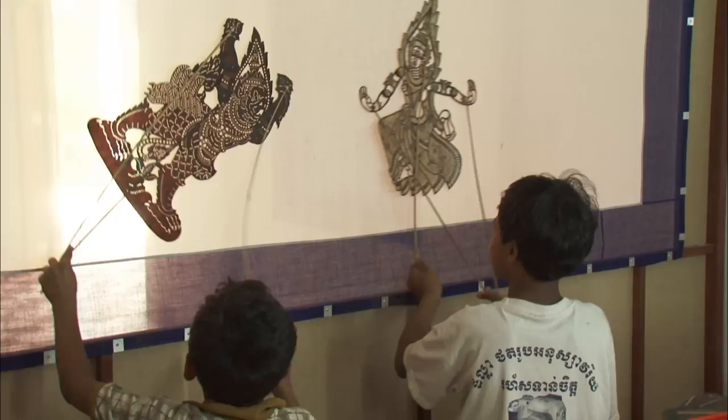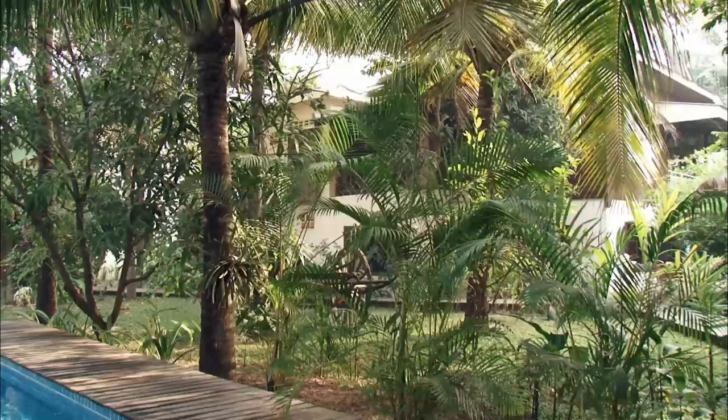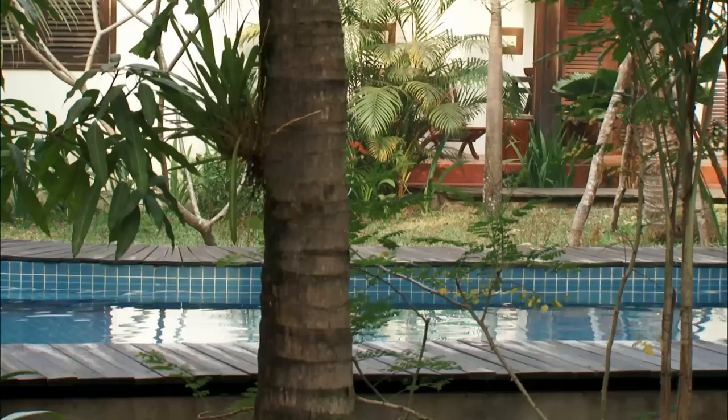Since the late 1990s and the end of the 20 years of warfare endured under the tragic Khmer Rouge dictatorship, Cambodia has undergone a rapid economic development. The country has opened up to the world, and thanks to the balmy tropical climate, resorts and tourist complexes have sprung up to welcome intrepid travelers. This, for example, is the hotel Mysteries of Angkor.